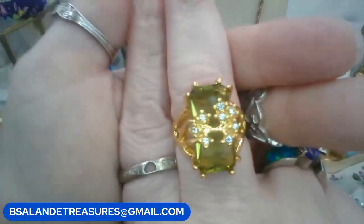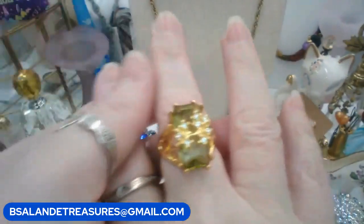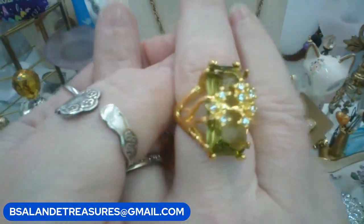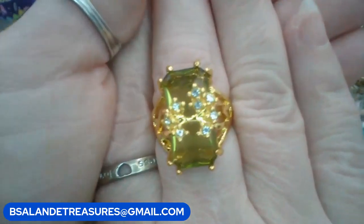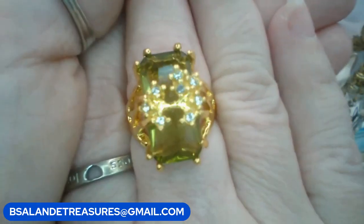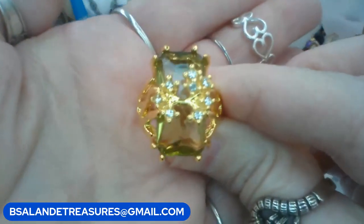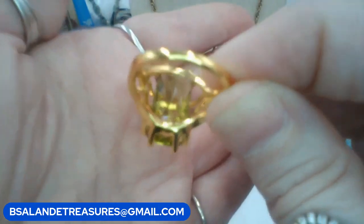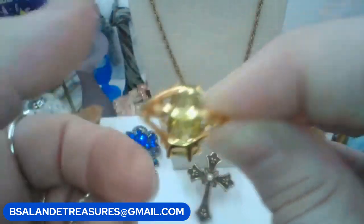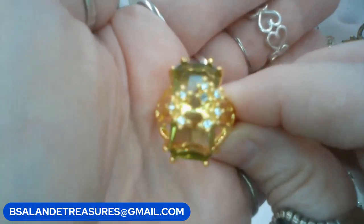Really pretty. Trying not to show my other rings there so you could focus on that one. There we go. If it will focus for us, there we go. Really beautiful ring. And let me show you the other side. It is open back so the light can flow through nicely. Really beautiful ring.